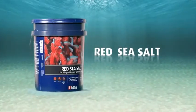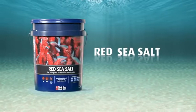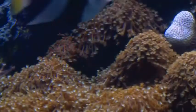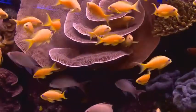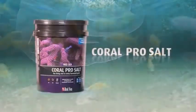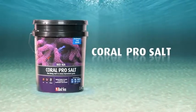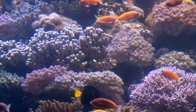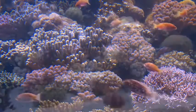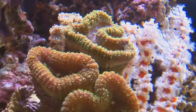Red Sea salt is formulated to duplicate the exact parameters of tropical reef water. It's ideal for fish and invertebrates or for low-nutrient systems. Red Sea Coral Pro Salt contains elevated levels of the foundation elements required for sustainable, accelerated coral growth. It's ideal for all stony coral aquariums and is particularly recommended for growing coral frags.